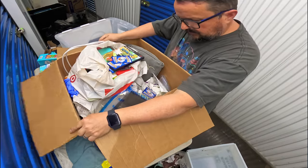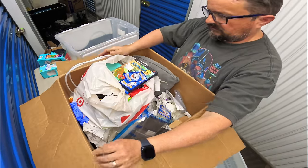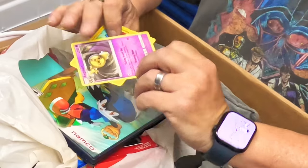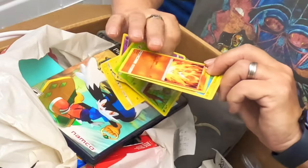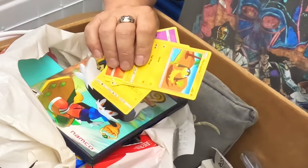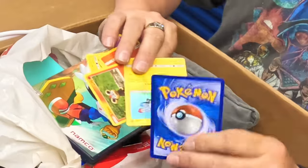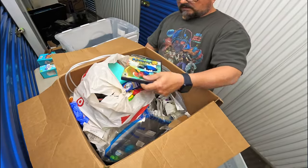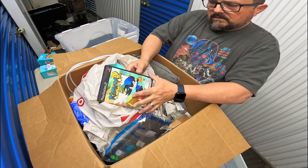Okay, guys, next box. And things are getting interesting right on top. Check this out. We got some Pokemon cards. They're a little rough, maybe, because they're just thrown in here. But, so what? They're Pokemon cards. I think it says 2018. Those are not terribly old. And then look at this. PlayStation 2. Empty.